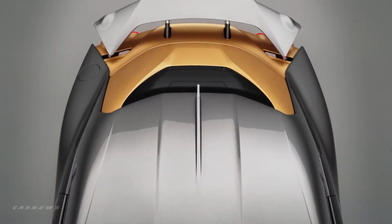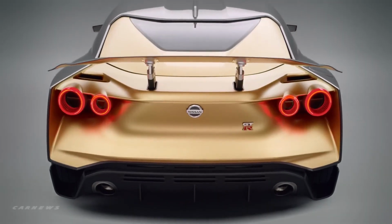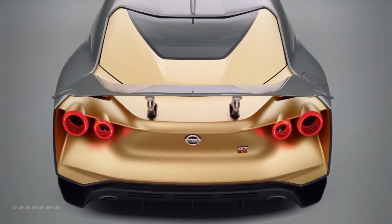The way the rear end is cut away and exposing this all gold foil, metallic alloy rear, I think is so cool because it has this car inside of a car feeling.